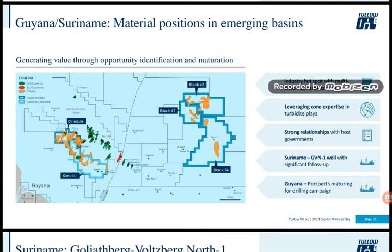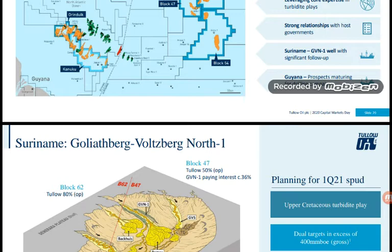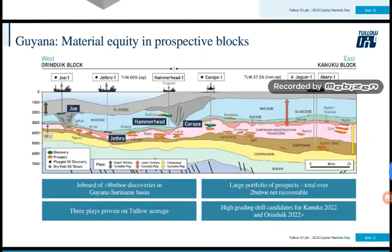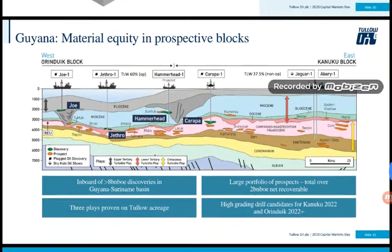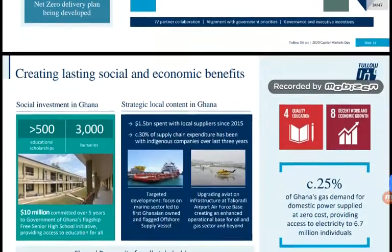So in Guyana, they are planning to drill in the next quarter, 21, and this is very exciting because it's right next to a block called Hammerhead, which is ExxonMobil's largest discovery in Guyana, and Tullow's block is adjacent to it. Hammerhead is part of the Liza field, which is owned by ExxonMobil, and the Orinduik block, which is right next to it, made a big discovery. So this is one of the reasons why I think Tullow might do very well, especially if they find any oil in Guyana.